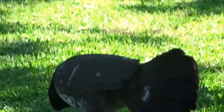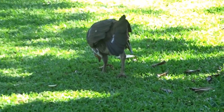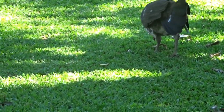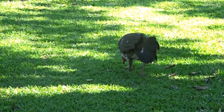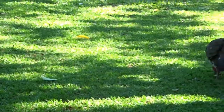When I find it, there he is. The scrub turkey. That thing is just a pest. It is such a pest. It actually has eradicated some species in Australia. It is just nothing but a pest, that thing. But they're here everywhere. So bin chicken and scrub turkey.